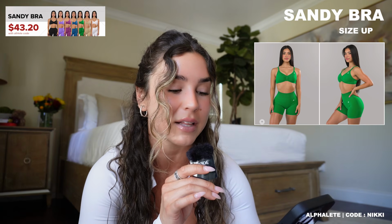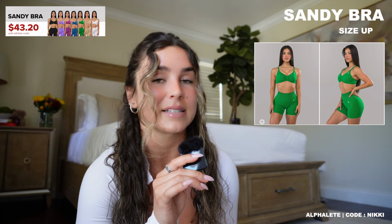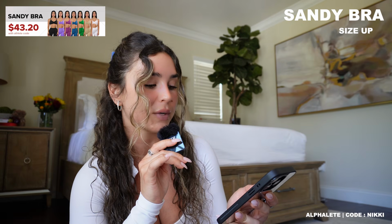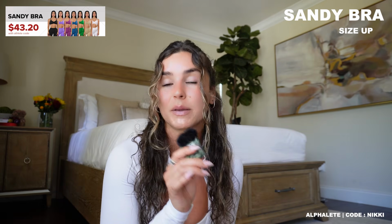And it's polyamide, polyester, and elastane. Sandy bra goes with the pump leggings and the pump shorts. It comes in the acai berry black, emerald green, palace blue, Sahara, ultraviolet, and in the white. I will definitely be ordering this bra.